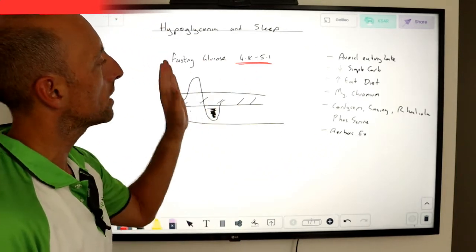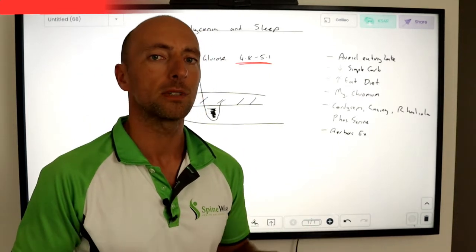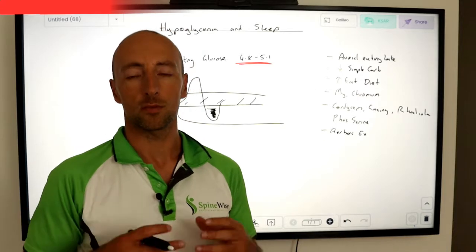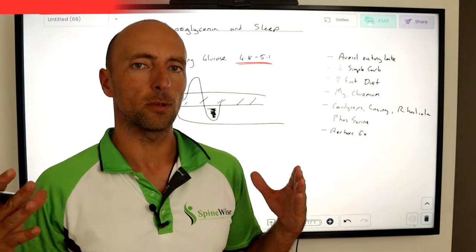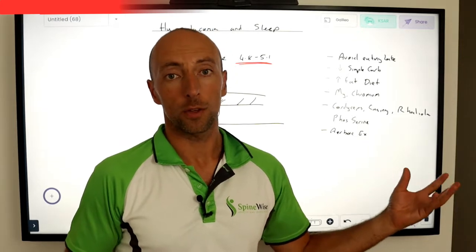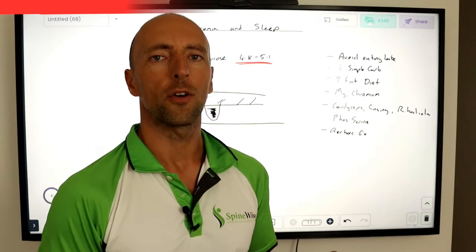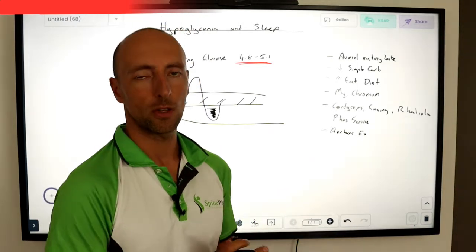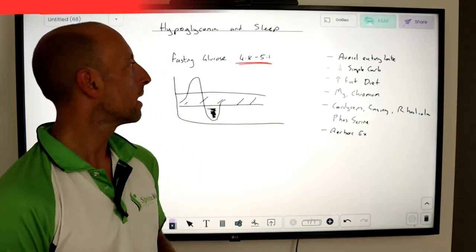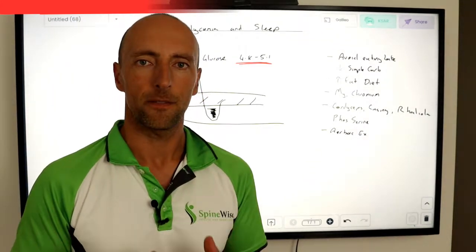If we're going below this 4.8, this is what we call hypoglycemia. This is when the blood sugars are getting really, really low. And if we're dropping below 4, this is where it gets really serious. This is getting outside that normal range completely. And if we're dropping down into the low 3s and even into the 2s, then we can also run the risk of getting into comas and the like from such a low sugar level, which hopefully is not something that you're concerned about. But hypoglycemia, or functional hypoglycemia, does affect sleep.